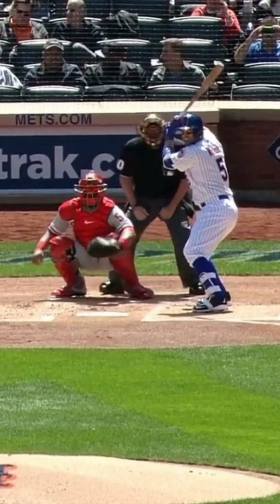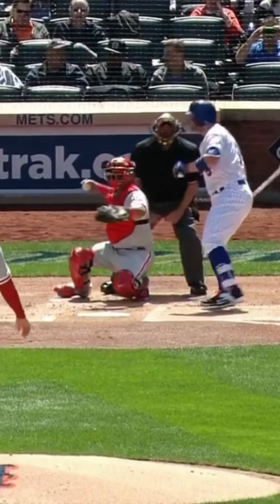he faces that game. Against Terang, hitting over 400 against him. Checks the swing of the first pitch. It's 1-0.